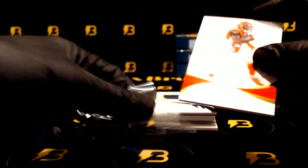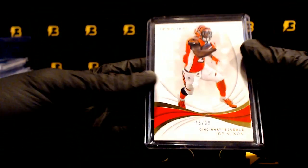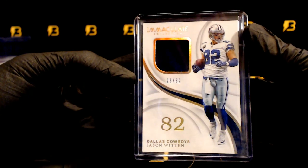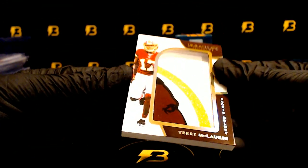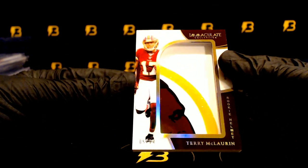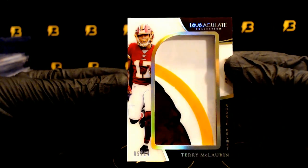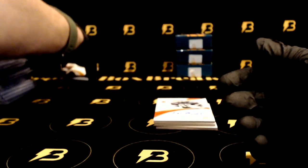We got Joe Mixon going out to the Bengals, the 99. Witten going out to the Cowboys, the 82. And very nice. Look at this. You got McLaurin, logo piece of the helmet out of 14. Very nice. Those go in special cases.